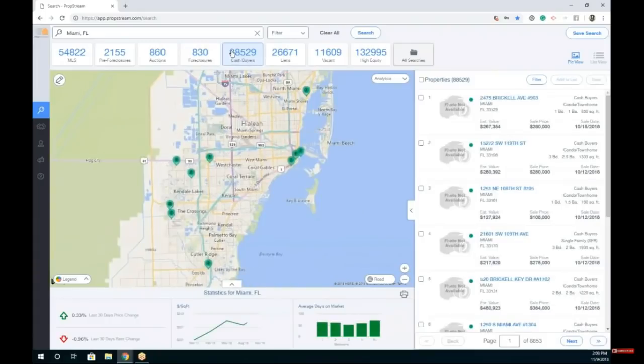We've also outsourced what we call the cash buyers list. This is a list of properties that were bought in cash at the time of transaction, whether they were an individual buyer or a corporate buyer.